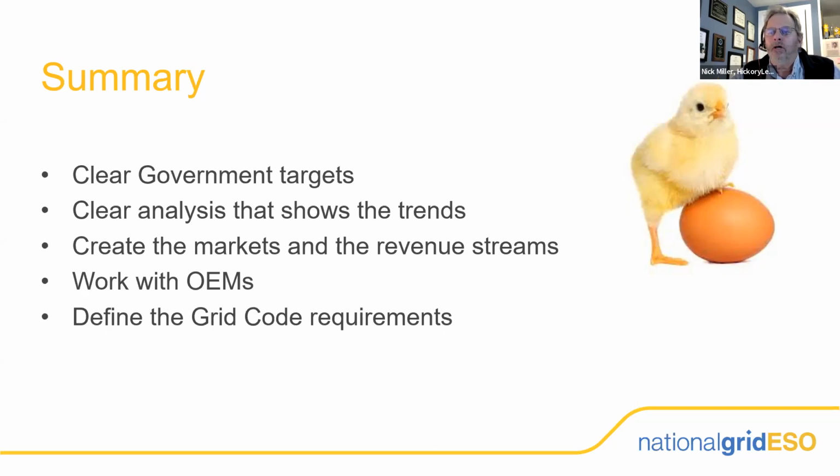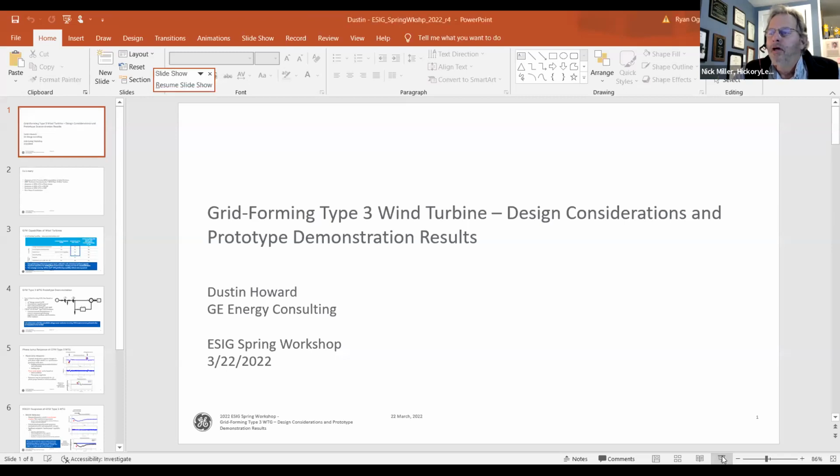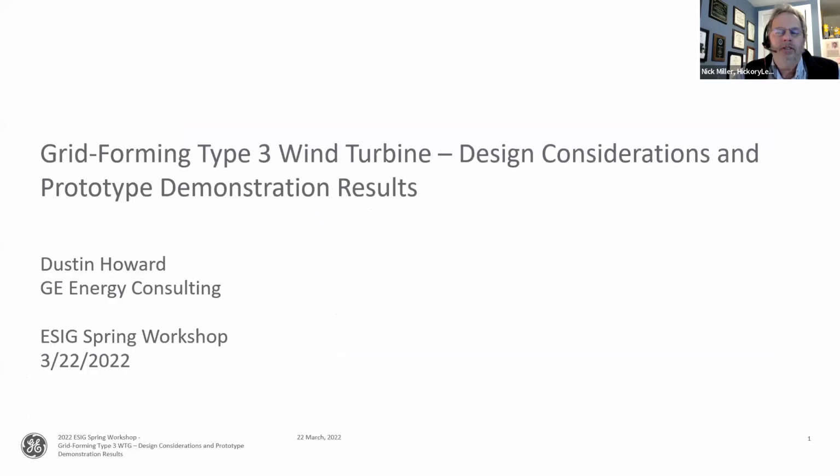So Dustin is going to talk about some very exciting design and demonstration tests on grid forming for Type 3 wind turbines. Dustin's technical director at GE Energy Consulting, my old shop. He's been there since 2013, and his expertise is in EMT modeling, converter controls, complex control interactions in weak grids and series compensated grids. And quite honestly, those words undersell Dustin's expertise. He is really one of the tops in the industry on this. And he is now leading technology developments on grid forming, using his PhD from Georgia Tech in electrical engineering. So Dustin, welcome aboard, and take it away.